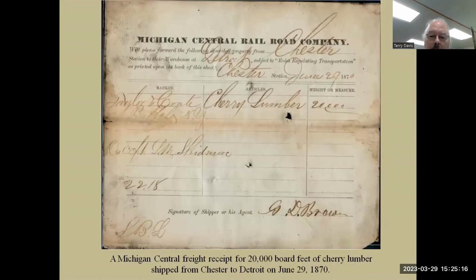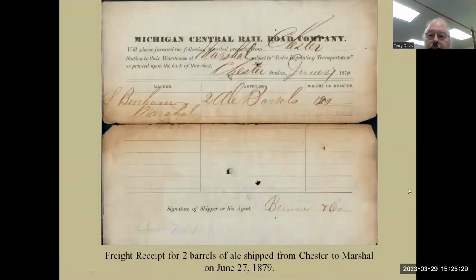There's another waybill, a freight receipt for 20,000, I'm assuming that's board feet of cherry lumber that was shipped out of Chester to Detroit. And there's another freight receipt for 2 barrels of ale shipped from Chester to Marshall.